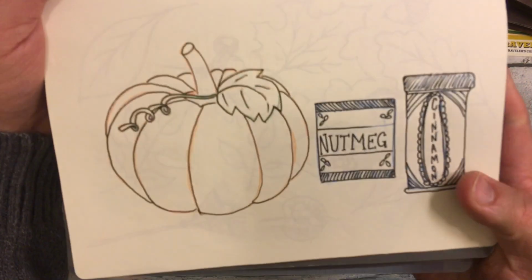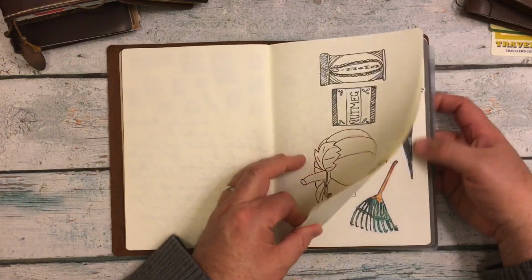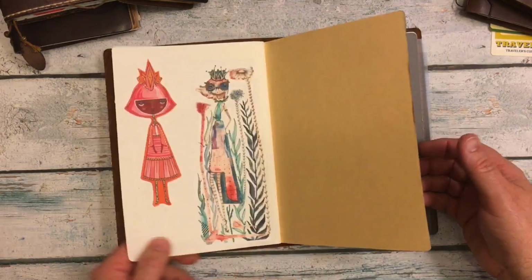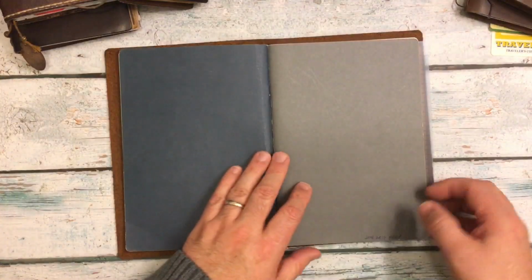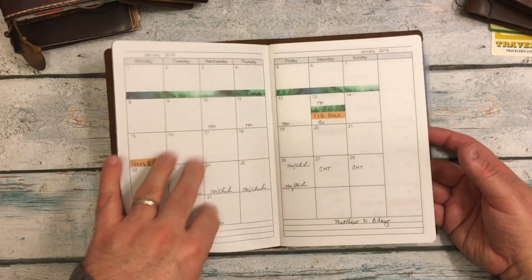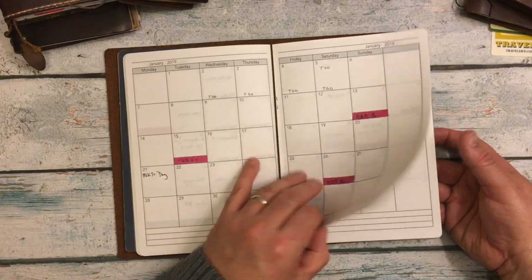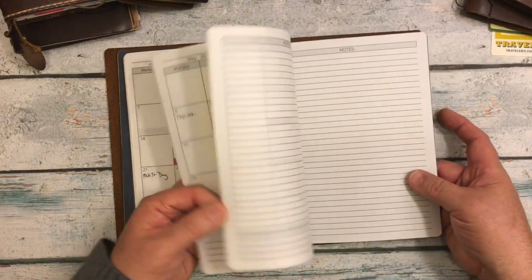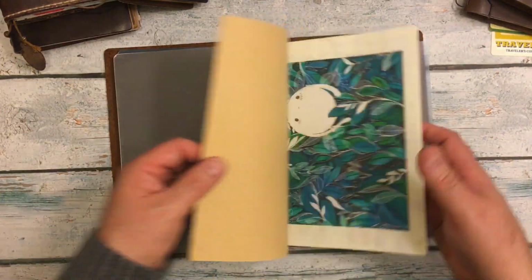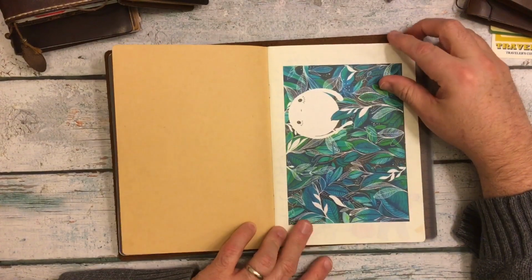I love this because it's my version of pumpkin spice. Some beautiful fall things. More James. And then I have a calendar that I started the beginning of this year. And it goes through next year, so I'm gonna continue through that. And then I've got the newest insert. This is from Courtney Diaz from her Patreon.